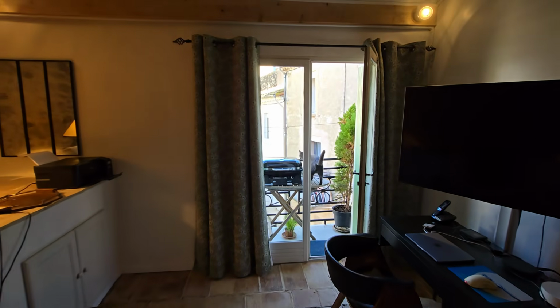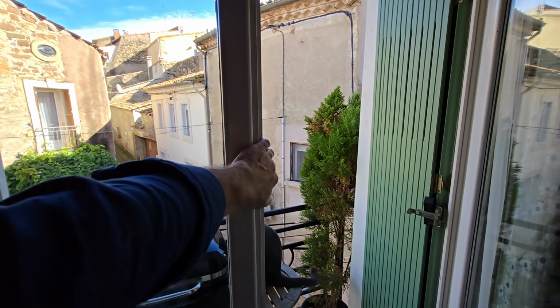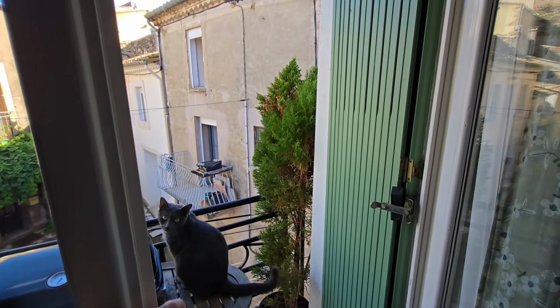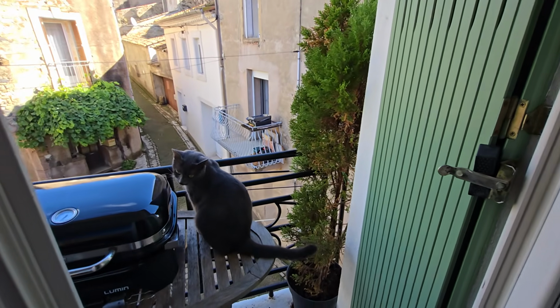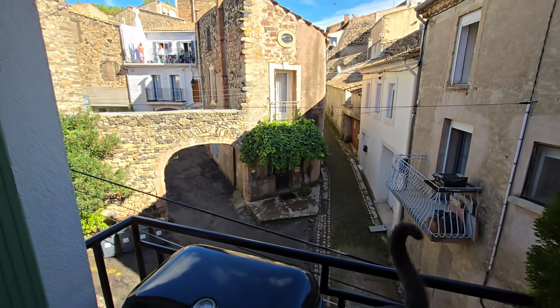There's the cat, Tequila. Now we've got another balcony here. Also very usable. Not sure how to unlock that door, but okay. Say hello, Tequila. Pretty view.